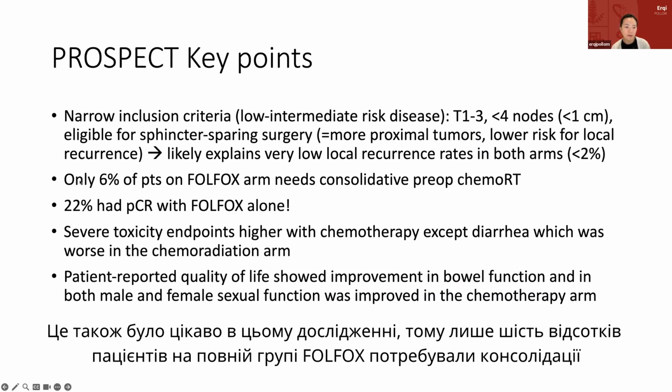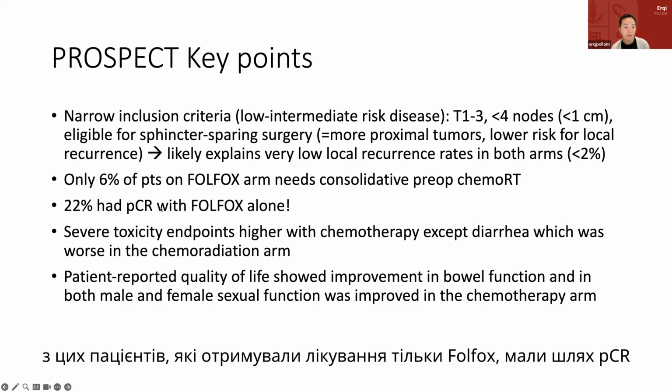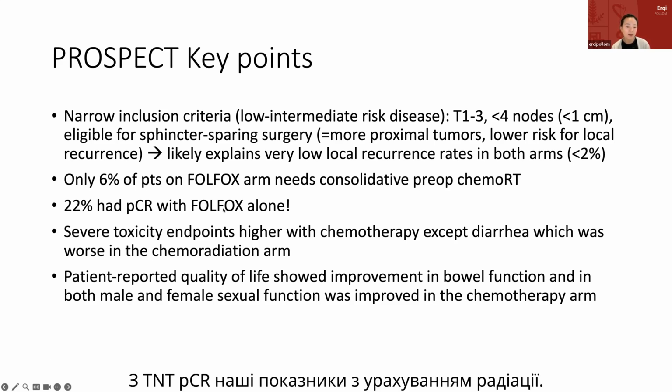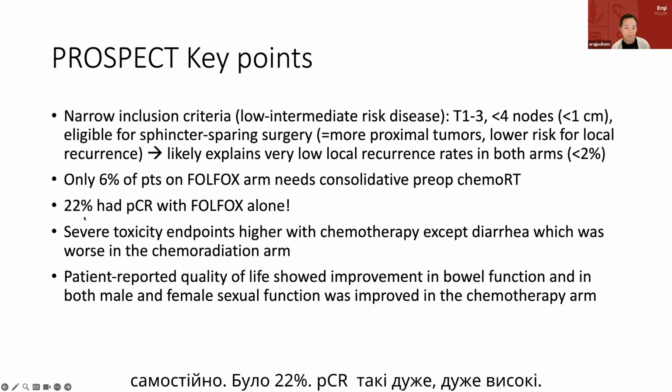Also interesting on this trial, only 6% of patients on the FOLFOX arm needed consolidative preoperative chemoradiation, so the majority of patients responded to FOLFOX. FOLFOX chemotherapy is very effective in terms of tumor response, and 22% of patients treated with FOLFOX alone had a path CR. Comparing to what we discussed previously with the TNT path CR rates when radiation was included, that was like 28%, while with chemotherapy alone it was 22%. So very, very high.